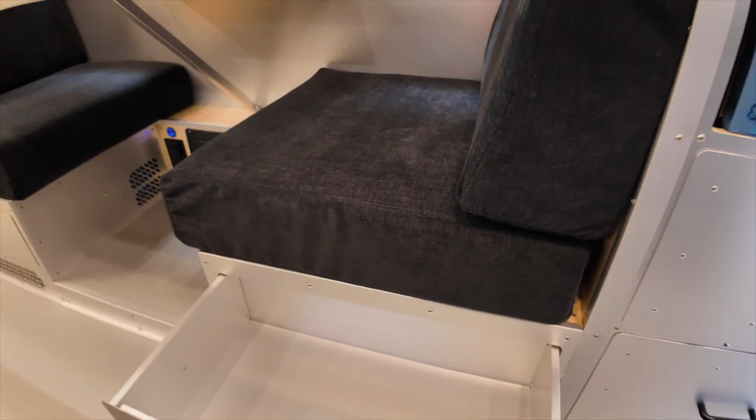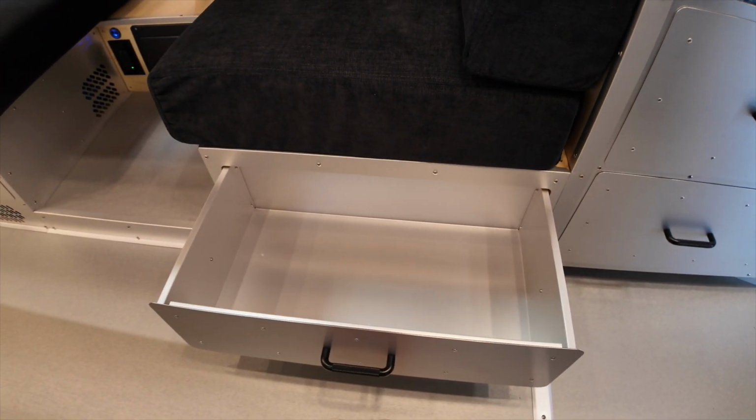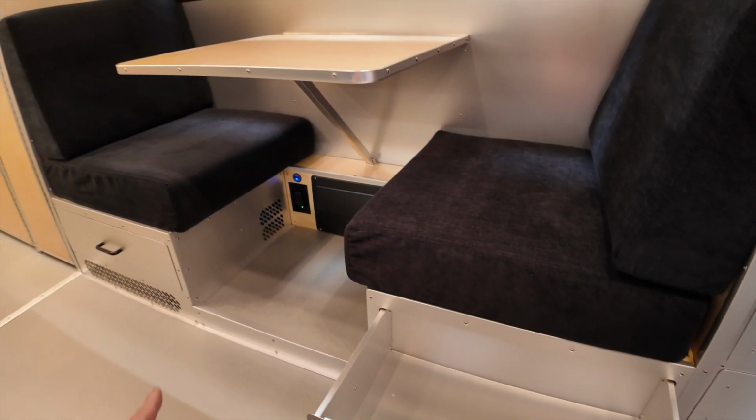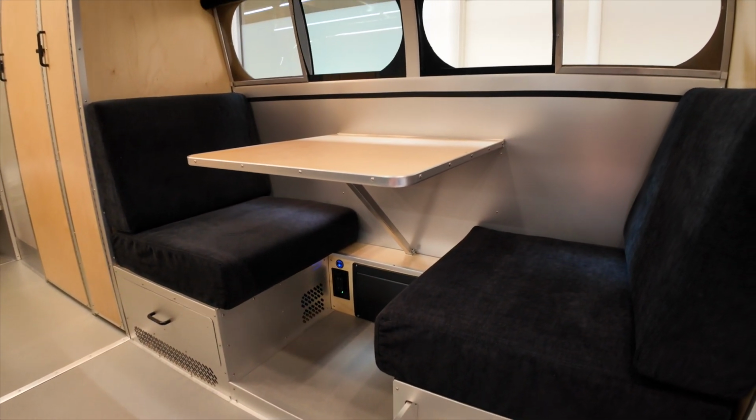And I'll just open one of these drawers. All of them are the same size. So you've got nice deep drawers. And I think of this as comparable to a 5-drawer dresser that you may have at home. So 2 on this side and 3 on the sofa side, which I'll show when I flip around.